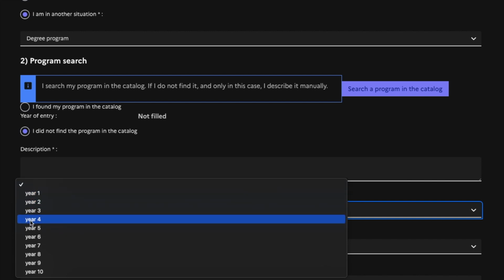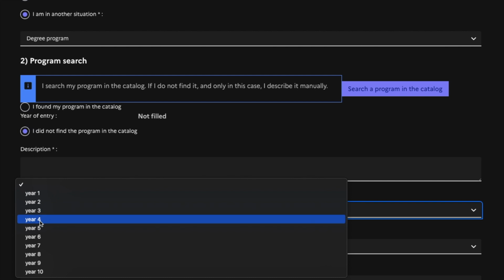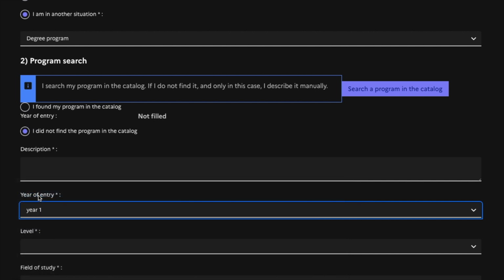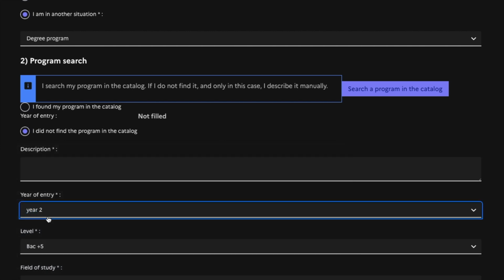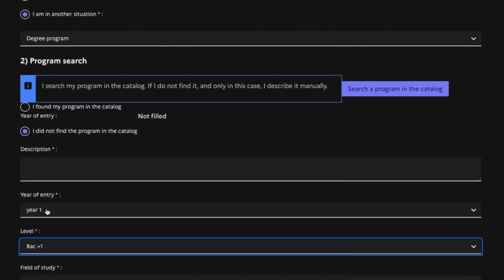Or I think if it's the masters, it could be year one or year four, because the masters in France, the first year of masters is considered bac plus four. Bac is like their baccalaureate. That's their high school leaving certificate, something like an exam, just like our own WAEC, NECO, GCE. So I think you could put year one, which means first year of masters, and then you can now choose bac plus four if it's a master's. So if it's a bachelor's degree that you were accepted for, year one, and then you put bac plus one. Bac plus one is like the 100 level of bachelor's degree.